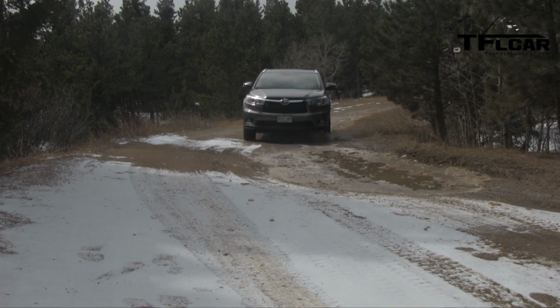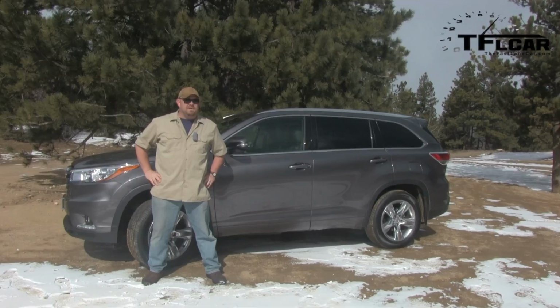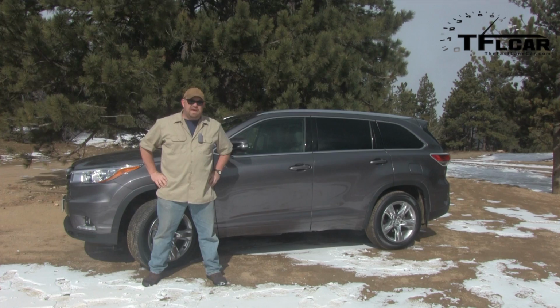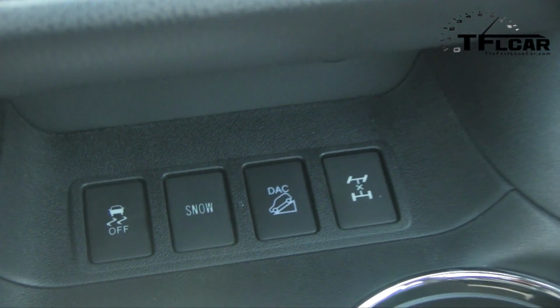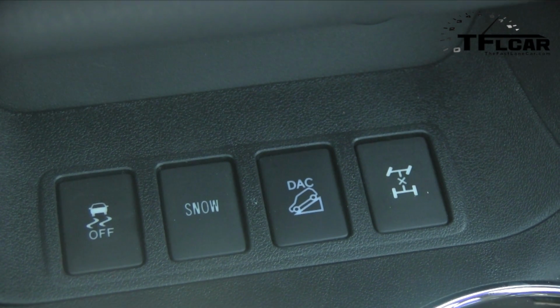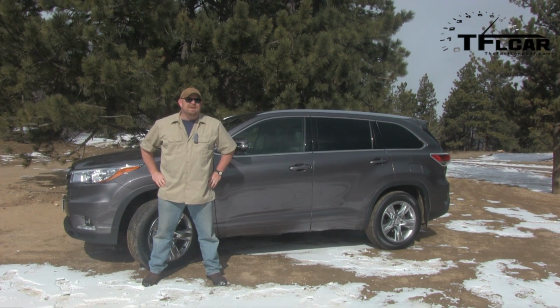So it's just right. Now, obviously, this is not an off-road vehicle, but we at The Fast Lane Car are stupid enough to take it off-road anyway. And you know what? It does okay. I like the fact that it has 8 inches of ground clearance, and it does have a center locking diff, which is really good for mud and snow, and frankly, I don't think half the people out there are even going to need it ever.